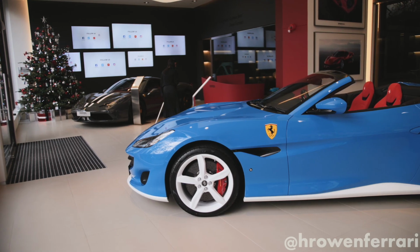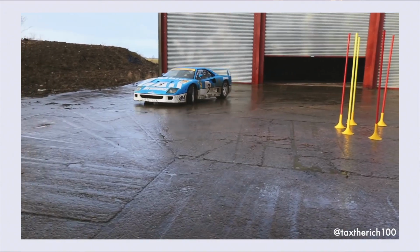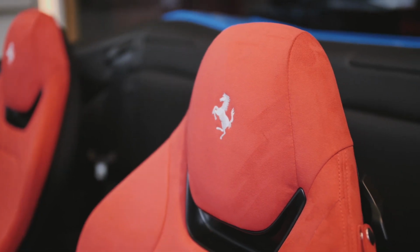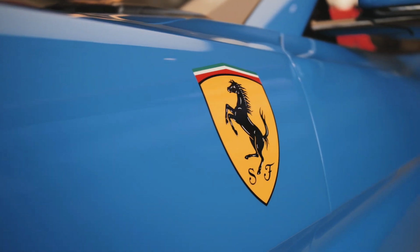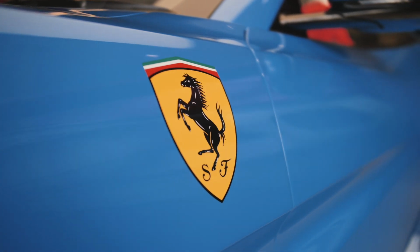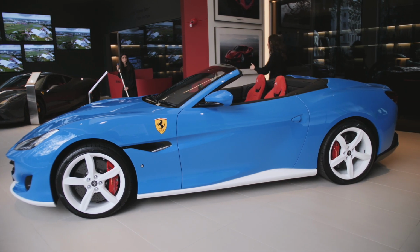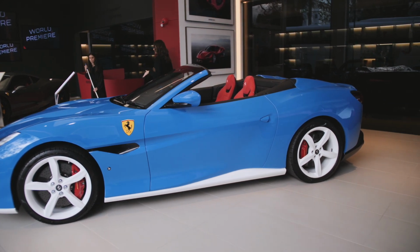In the Ferrari showroom at Berkeley Square was this unique, tailor-made Ferrari Portofino, inspired by the F40 GT race car from the 80s. This car has got pretty much all the options ticked, with a special interior color, crazy rare white wheels, and more. But my favorite option are the $11,000 Ferrari painted shields on each side of the car, which take up 80 man-hours to complete. The Portofino is Ferrari's cheapest car, with a base price of around $210,000. But a car as unique as this one can easily cost as much as $350,000.